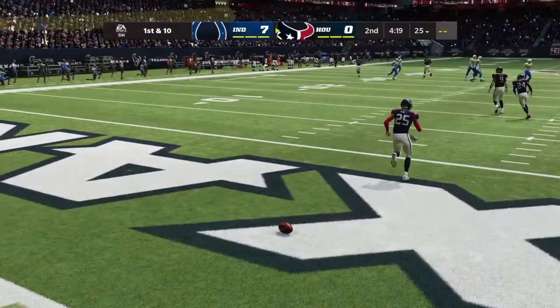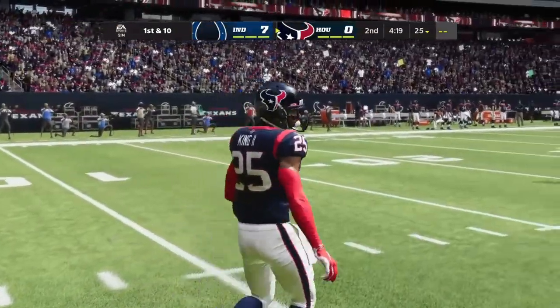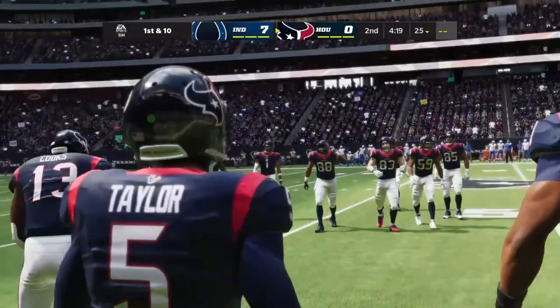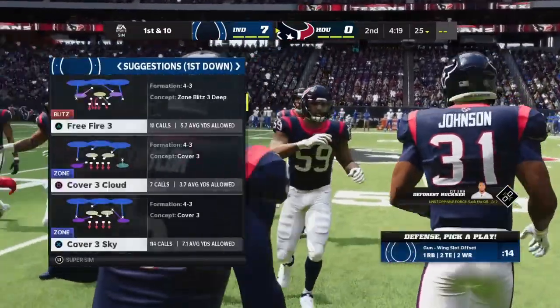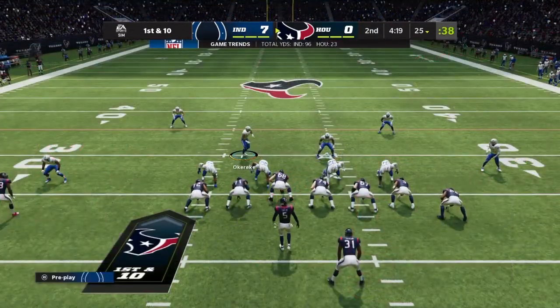And it'll come out to the 25 as King opts for the touchback. So now we get set to see Houston for their second drive of the ball game. They punted last time they had it. What steps, Charles, do you think they have to take to make sure they don't do that again?